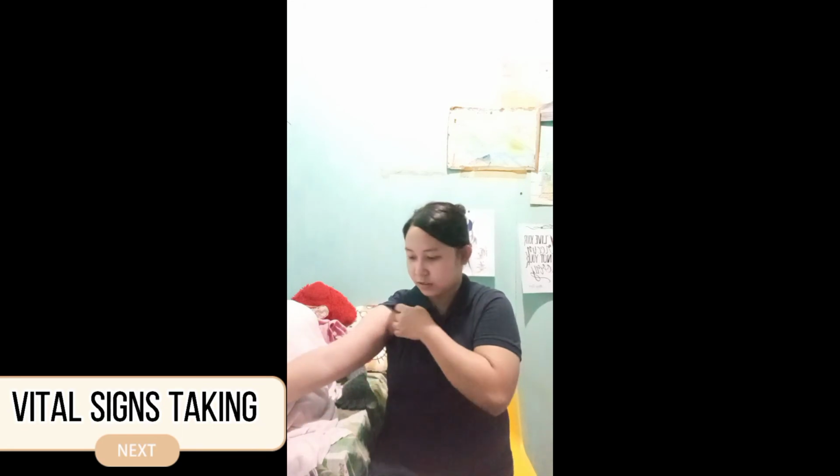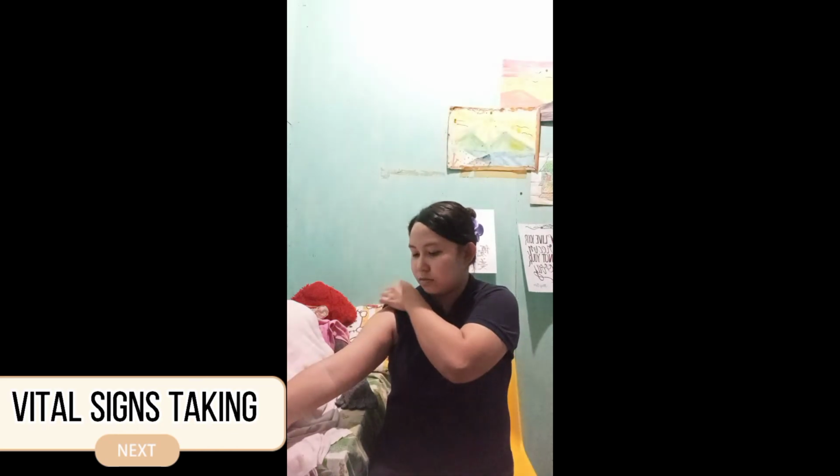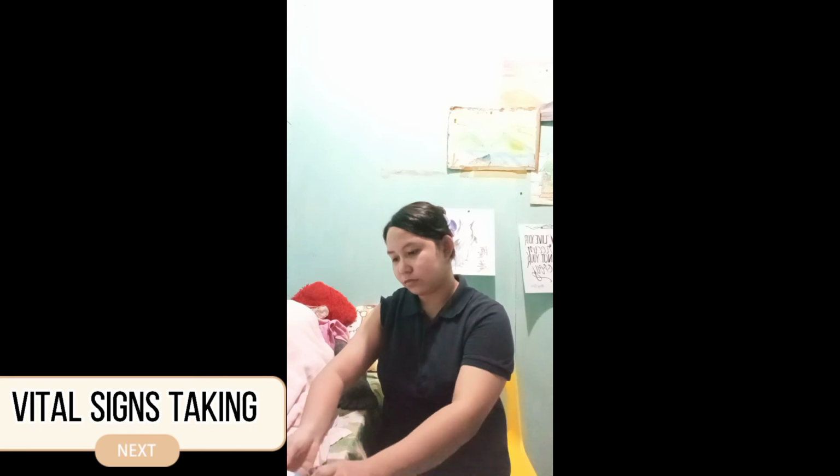Now we will be taking her temperature. First, identify your patient, gather all the equipment, which I already have here, our thermometer, then explain to them the procedure, wash your hands for infection control, and provide patient privacy. In taking temperature, there are many ways. It can be oral, or at the armpit, under the armpit. Now move the clothing or the gown of the patient. I will demonstrate on myself here. Then wipe the thermometer globe and stem here.